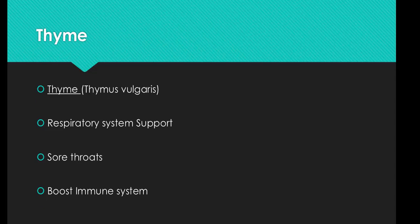So, thyme. Thyme is an awesome respiratory support. Helps to kind of support the opening of the passages of the lung. Helps to loosen some phlegm. It's good for sore throats. There's a thyme tea that I'll actually add some of the thyme essential oils to and sip it as a tea. It helps to kind of calm the soreness in your throat. And it also boosts your immune system. So it's a good go-to oil too, when you're not feeling your best.